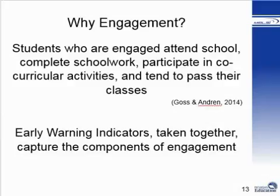Why the focus on engagement at the secondary level? Research, such as the work by Goss and Arden in 2014, has shown us that students who are engaged attend school, complete schoolwork, participate in co-curricular activities, and tend to pass their classes. We are setting up a system where indicators are pulled together to have an overall understanding of the engagement levels of students within a school system.